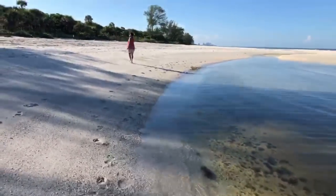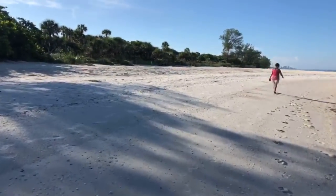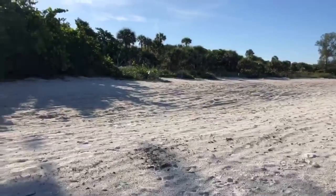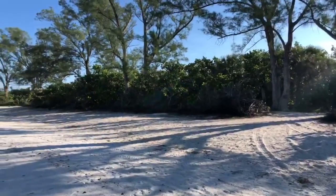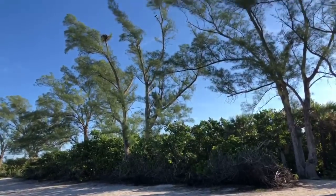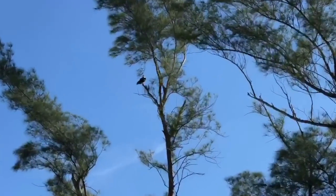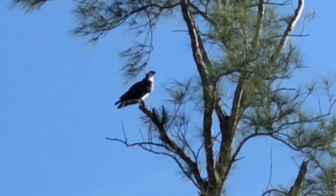An osprey calling out up in the tree here. See if I can find it. I heard him screeching. There he is. Let's see if I can get the sun out of my eyes here. Hang on a second. I'm gonna figure out where it is here. There he is. There's that osprey making all that noise.